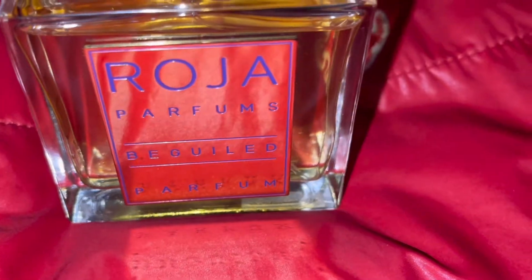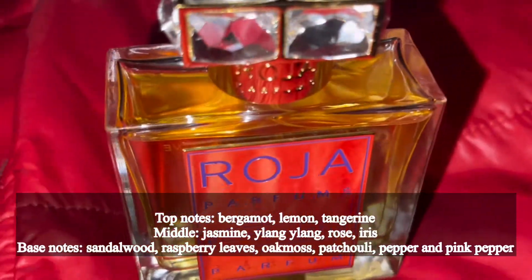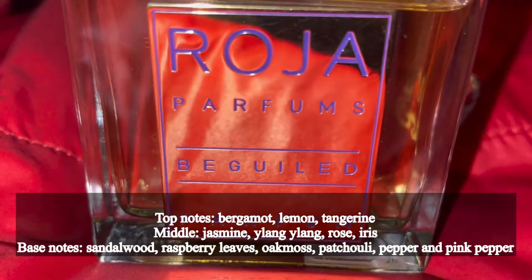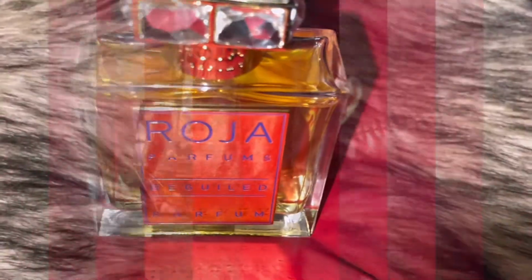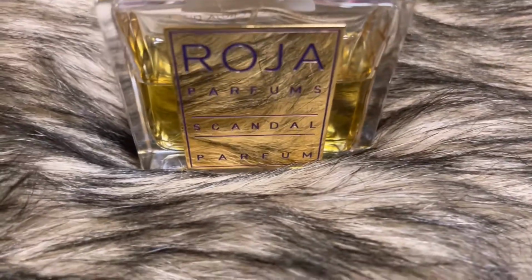Wild was launched in 2015. The notes are bergamot, lemon, and tangerine at the top. And what I really like about this is I could pick out the iris. This is the one fragrance where I could smell the iris and it really doesn't hurt my nose at all. Just really beautifully blended into the composition of this fragrance. Nice and clean and sophisticated.